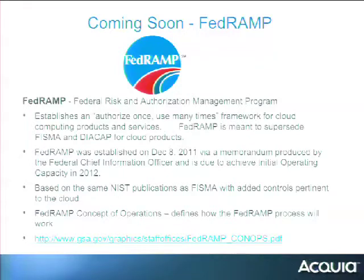Whereas with FISMA and DIACAP, each system, in our case as a Drupal shop each website, has to be documented and authorized, FedRAMP allows a solution to be authorized once and allows any agency throughout government to leverage that authorization. So that is a much more efficient model. It's going to save a lot of money for the federal government. That's why it's very interesting to Acquia. FedRAMP is based on the same NIST publications as FISMA and DIACAP, with additional controls added that are pertinent to cloud environments.